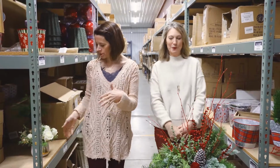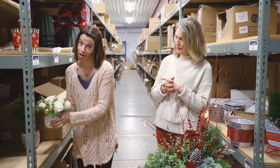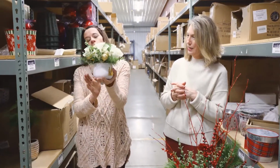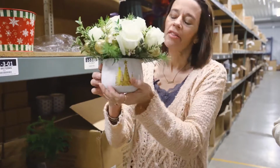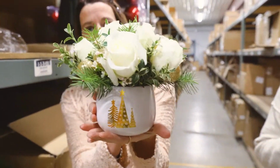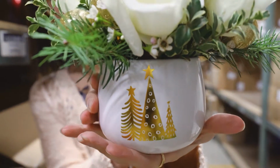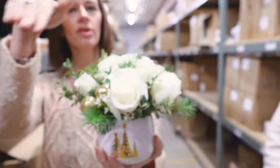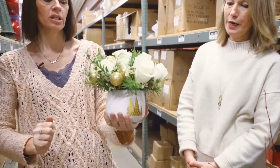Okay, so I'm switching gears a little bit because this is more of an elegant look. Georgia was sweet enough to give us some inspiration, so she made this piece. Am I in the front? There. So this little cachet has the little gold trees embossed on it, and then she did more of that elegant white look with the white roses and the little millimeter balls that have the glittery.